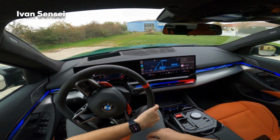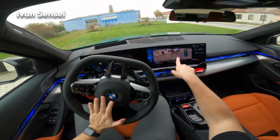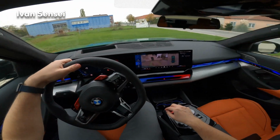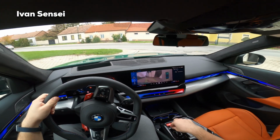We'll just turn here. 360 cameras, bird's eye view, everything. This car is really nicely loaded.